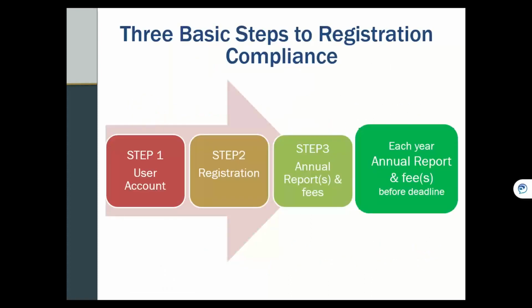Now to the main point of the training, to get and stay compliant. This doesn't have to be difficult. There are 3 very manageable steps. First, you're going to create a user account. Second, if it's required, you will complete the registration. And third, or lastly, you will file any required annual reports and pay any required fees. Simple enough?